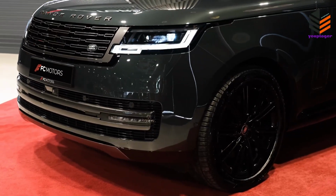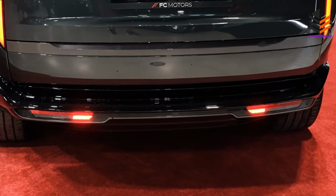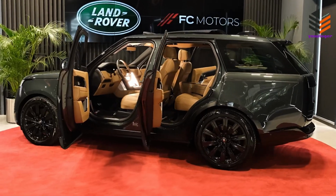car at the show. Built on 50 years of excellence, the Range Rover is based on an advanced MLA Flex body structure that enhances cabin refinement while enhancing its proven off-road capabilities.